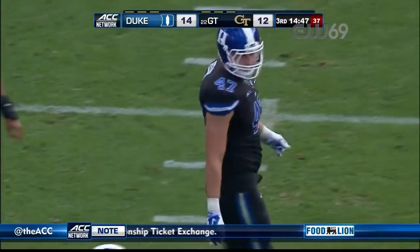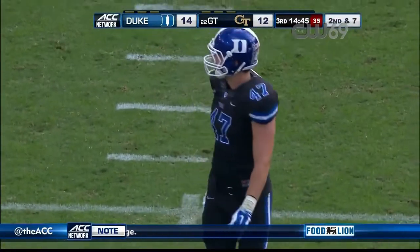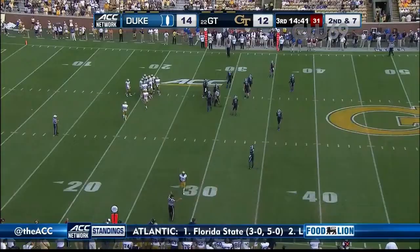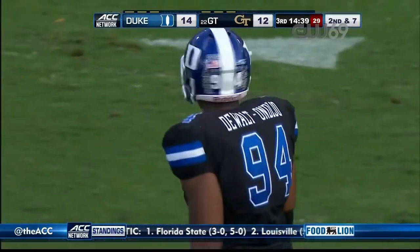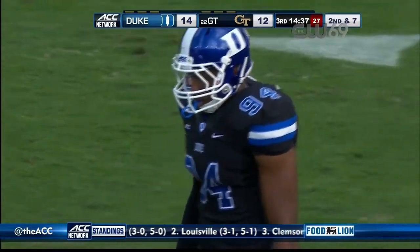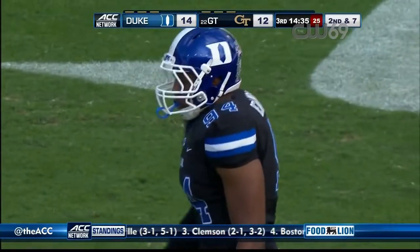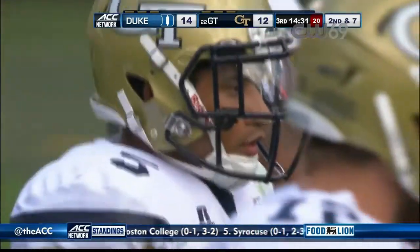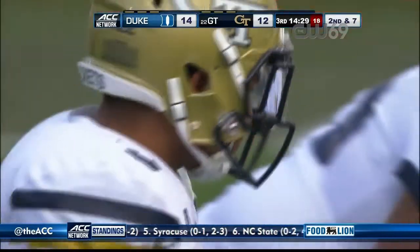Dewald does an excellent job. Now, Helton is the guy that ends up brushing it up and making the tackle. But Dewald the defensive end, number 94, been very active today. Did a nice job of stopping Lasky and making Lasky restart the engine, which allowed Helton to get there. So to bring up 2nd down and 6. A long yard. Looks like 2nd and 7 almost.